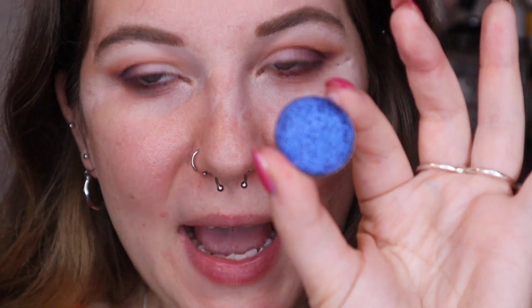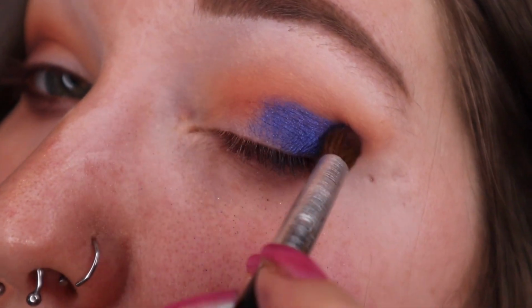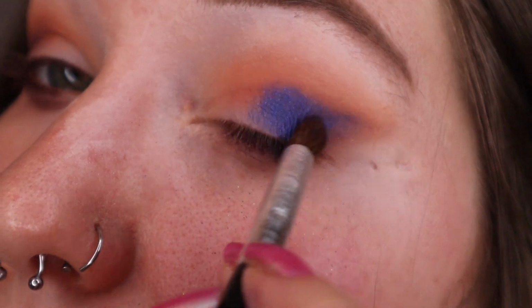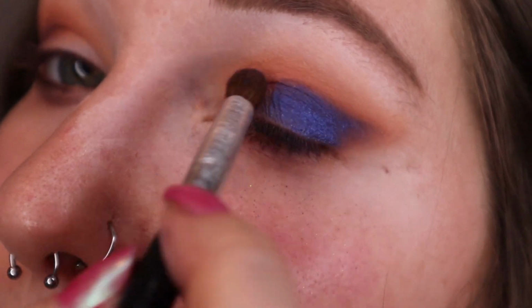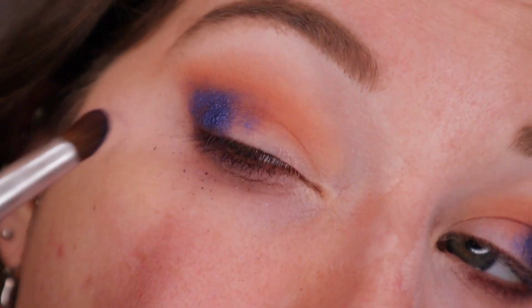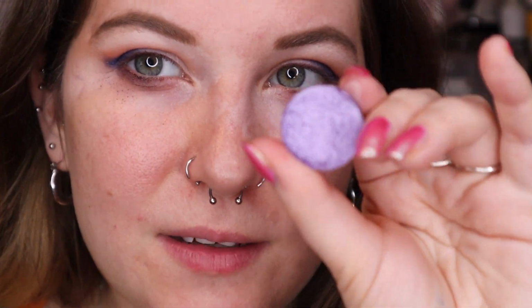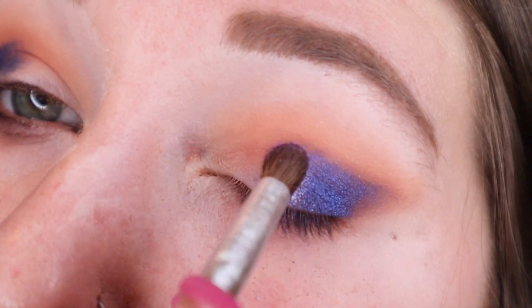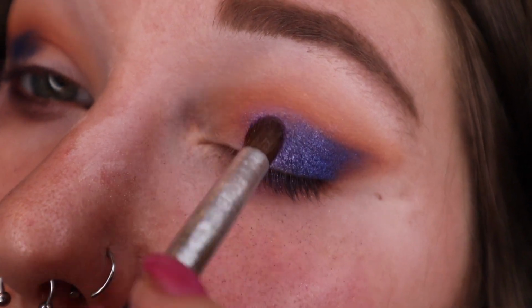I'm going to use Blue Magic. I'm kind of covering up the purple with that, so I'm going to make sure I keep the shape. Okay, I'm going to have that Blue Magic lead me into Sydney Grace Totally Worth It. Those actually went together really seamlessly.